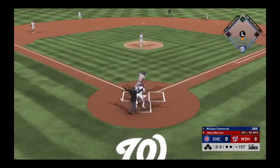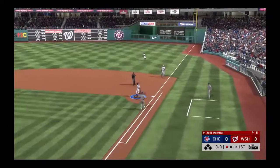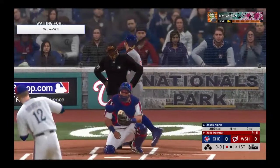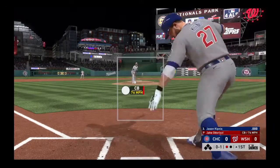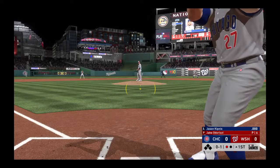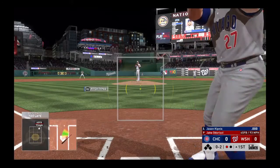In the dirt, but swung on and missed. And he makes the throw to first. Contreras is retired, and there's one away. So the bases are empty with one man gone. And standing in now, the power-hitting second baseman, Jason Kipnis. First pitch curveball swung on and missed. Strike one. Gets the fastball by him here, and he's in control.